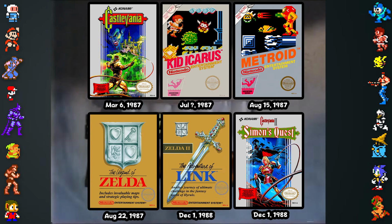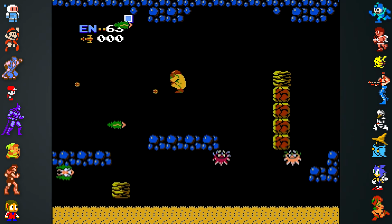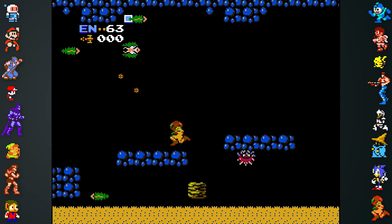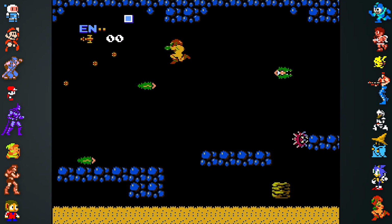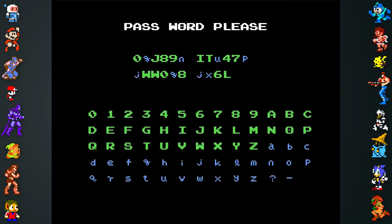Some eventually came westward on NES carts, but often with significant downgrades. The original Metroid, for example, had a lot more slowdown if too many enemies were on screen, and lacked the convenient save feature and visible time tracker. Instead, Westerners had to type in excruciatingly long passwords to maintain their progress.